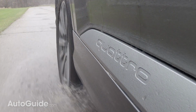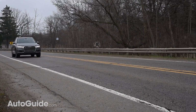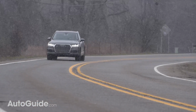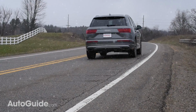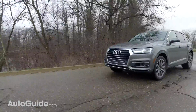Audi's Quattro all-wheel drive is standard, and it includes a locking center differential, something that should make the Q7 capable both on-road and off. Despite weighing some 4,900 pounds, this beast is extremely nimble, and its chassis almost feels playful, like it's willing to rotate if you push it hard enough, and that's pretty amazing for an SUV of this size.